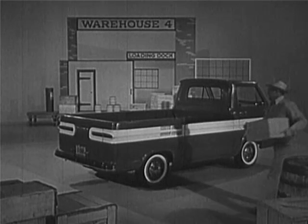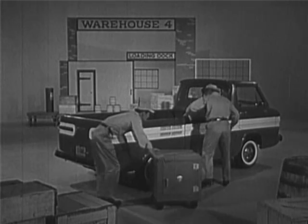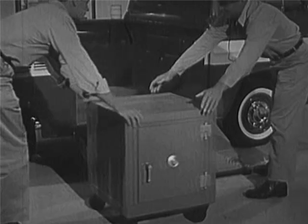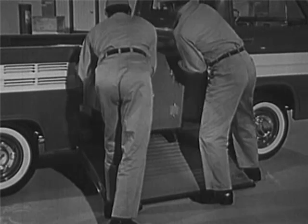Here's another Corvair 95, the ramp side, with a feature that sets it apart from every other pickup in the USA. That's right. The side folds down to form a ramp, especially helpful when the load's too heavy to lift.